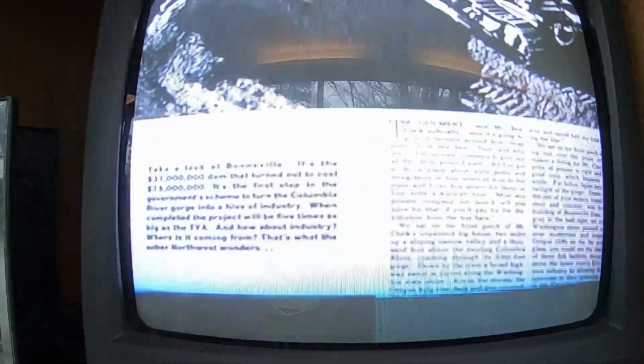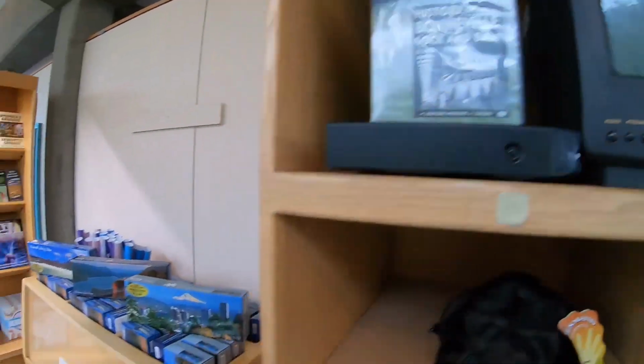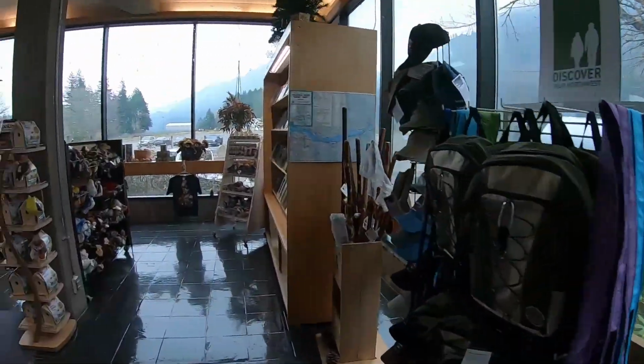This was actually pretty fascinating. Imagine cruising around hanging on a wire up there. Pretty fascinating little video they had on how the dam was built. People that built it. Lots more information if you want to check it all out.